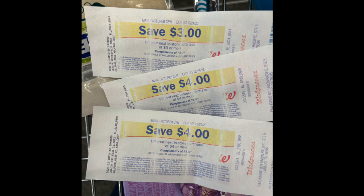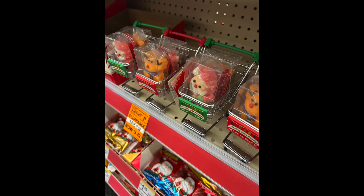So the first thing we're going to look at is a little bit of Merry Christmas to you. I think a lot of us buy and make Christmas happen, and why not buy yourself a little gift? This adorable little shopping cart for $3.49, found in the candy section with all the Christmas stuff. So adorable. I have a couple of them.